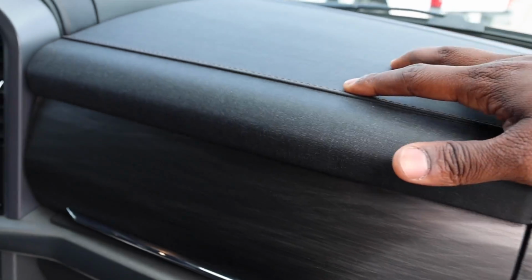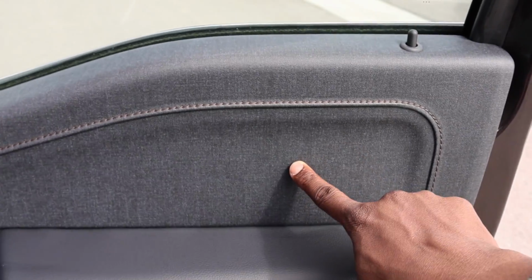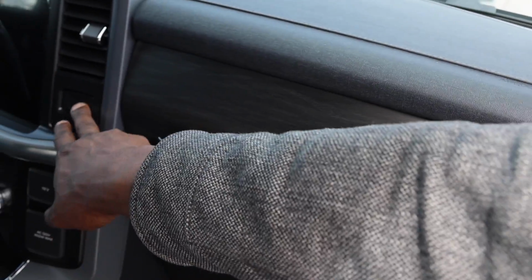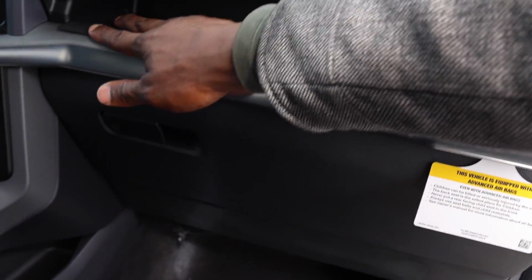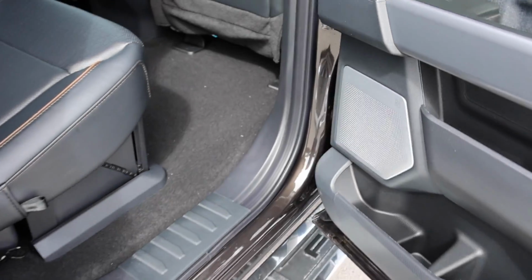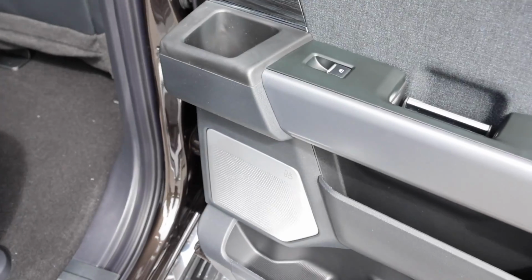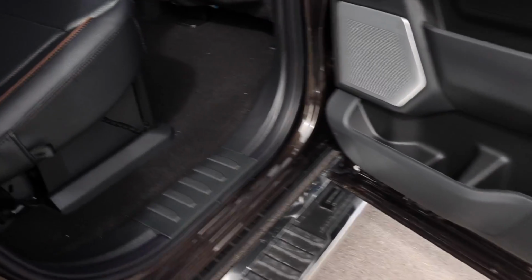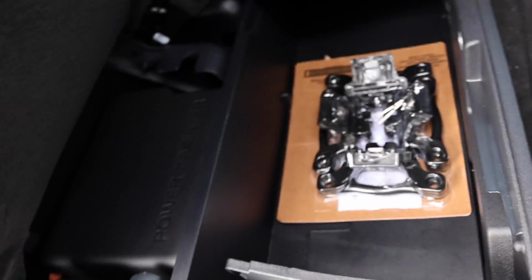Here's the dash. More of that stitching, and it kind of matches this graphic here. Now, I like this wood trim piece that they have. It has a nice look to it. A little bit of storage right here, and then down below. 10-way seat for the passenger side, and out back, flat floor surface, bottle holder right there. And then you have this under seat storage that is collapsible.